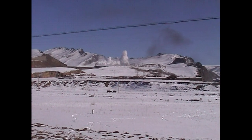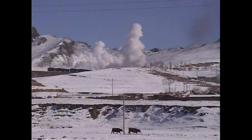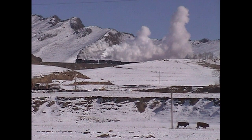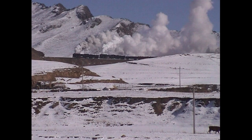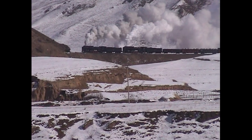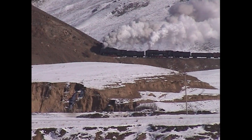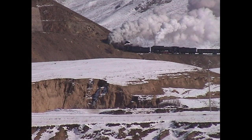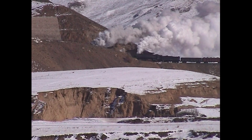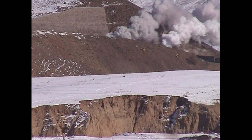Same loco that we were watching just now, it's climbed round in its spiral, and it's re-emerged, approaching the summit. It's got a small cutting to go through in a minute, then it will emerge yet again on an embankment. Here's the cutting, I think.